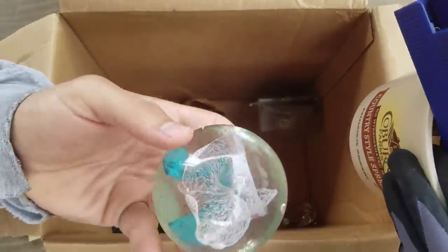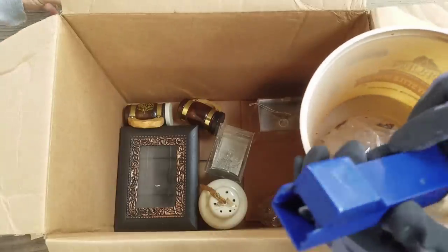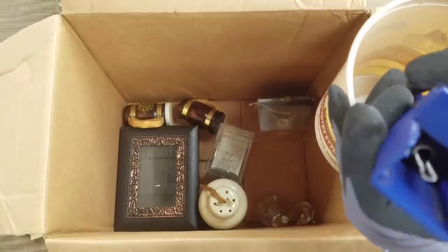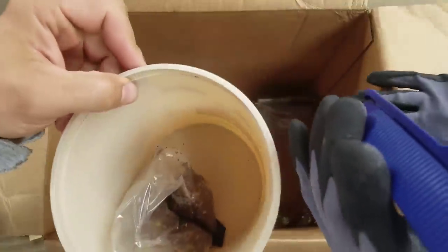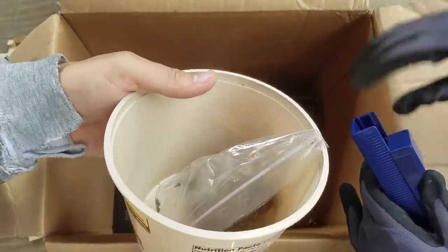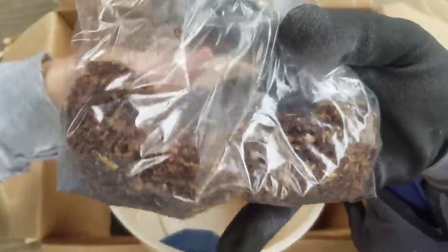Here's one of those, ooh, it stinks. Cigarette. I can smell it over here. For people that make their own cigarettes, here's the tool. And I only know this because a lot of the patients where I work make their own cigarettes. What's in that baggie? Tobacco. Uh-huh. Some wacky tobacco.